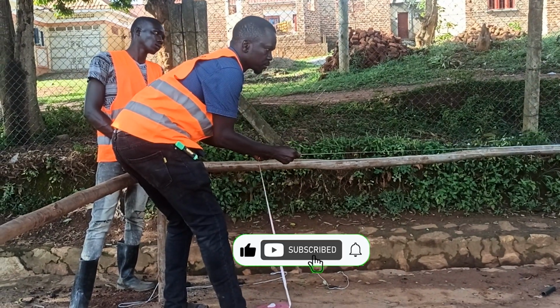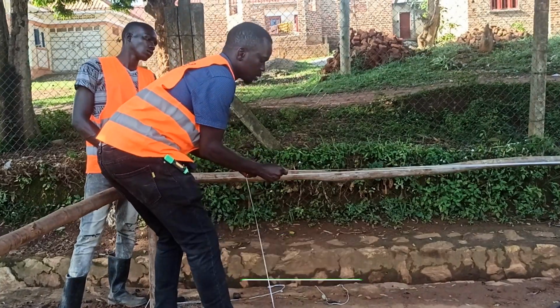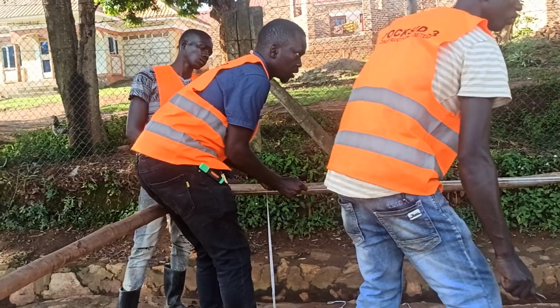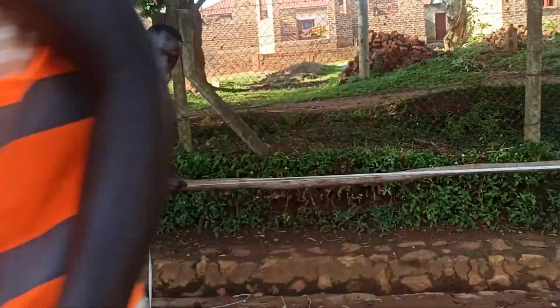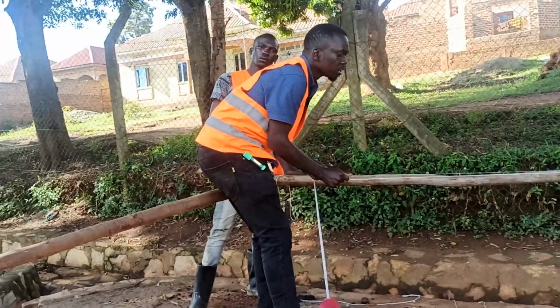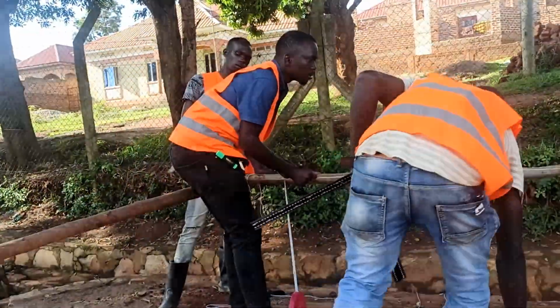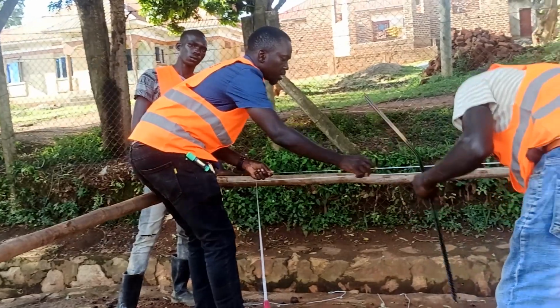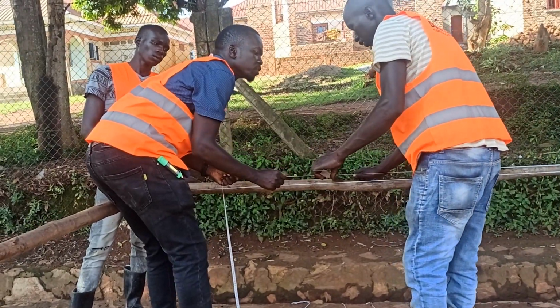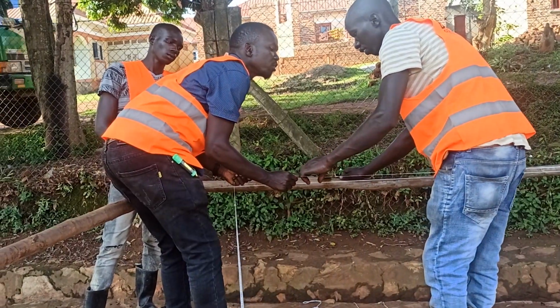So what you're seeing on the screen is the setting out process of the project. This is a very sensitive stage on a structure because once it's erred, then it means the whole positioning of the structure literally changes. So we set it out following what the dimensions on the structural drawings are saying.